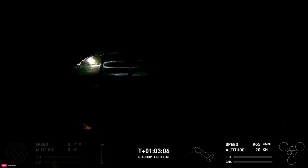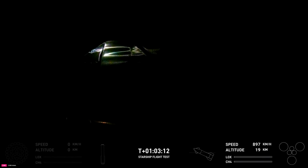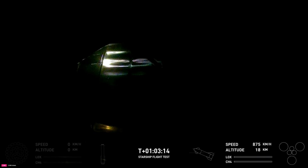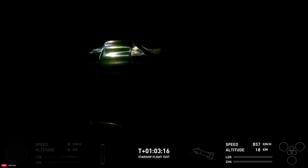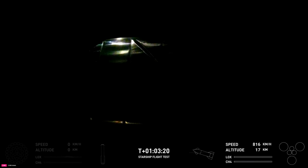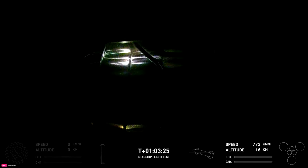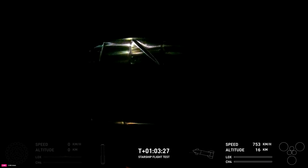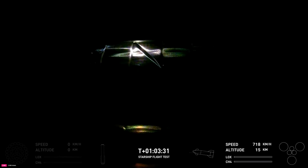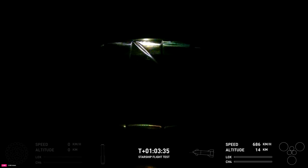There it is. So at this point, we say transonic because certain parts of the vehicle, like the flap that you see on your screen, might be experiencing airflow faster than the speed of sound, while other parts of the ship may be experiencing slower airflow. Starship is in the subsonic belly flop. All right, so now the entire vehicle is traveling slower than the speed of sound, so subsonic.